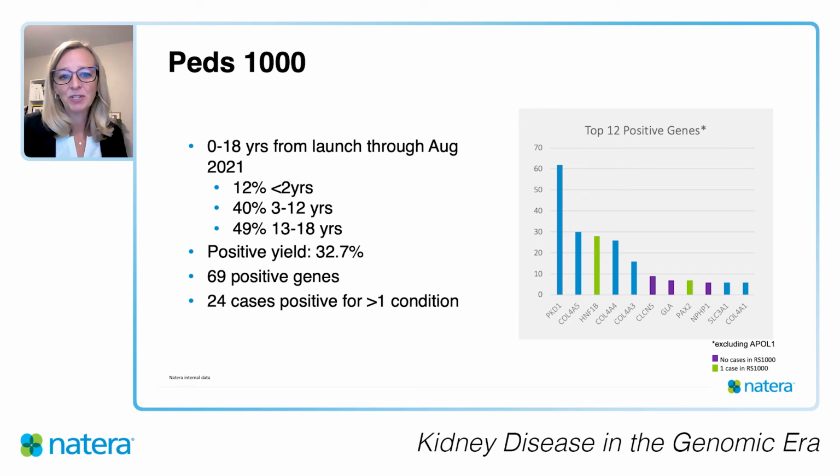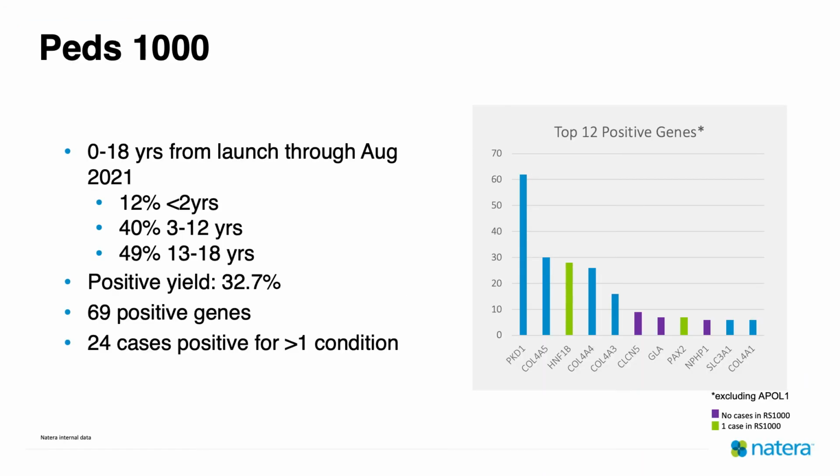positive genes. And we had 24 cases where there was a dual diagnosis. The top 12 positive genes are shown on the right here. And I think what's interesting, but not terribly surprising, is that there are 2 conditions where there was only 1 case in all of our adult population that were positive, HNF1 beta and a PAX2 gene. And 3 of the top 12 PEDS diagnoses had actually no diagnoses in our first 1,000 adult patients.